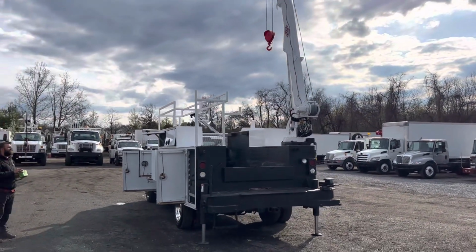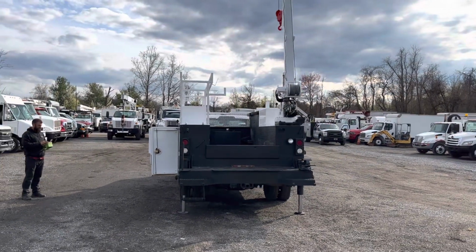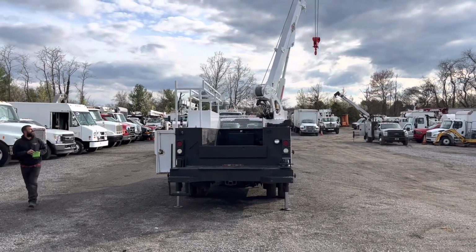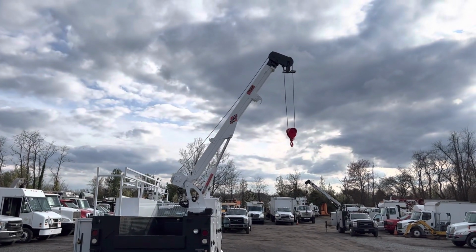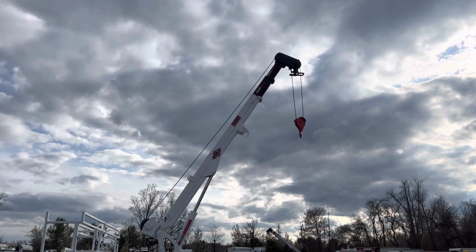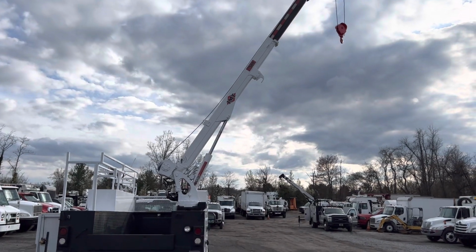Now off the back, it does have a little workstation with a vise, and we did paint that as well. It's showing in a nice flat color. It's a rubberized coating we use to paint our back bumpers, and it does show really nice. We also did some paint work on the crane itself, but the crane functions at 100%. It is a 7,500 pound capacity crane.